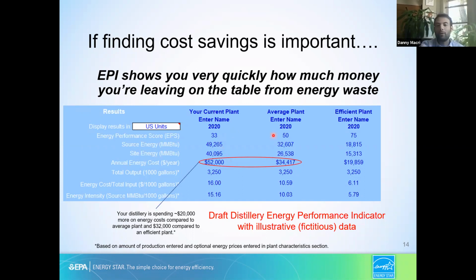It's going to say if it was going to increase its performance to a 50, it would spend approximately $20,000 less on energy. And what this is saying is that there are others in the industry who are spending less on energy for the same amount of product. This is especially important because if you have a low score, there's probably a lot of low hanging fruit, some quick wins that you get for increasing your efficiency.